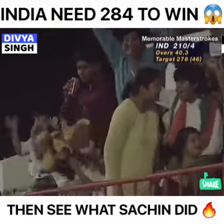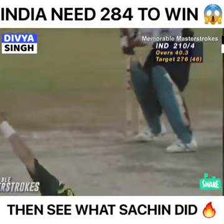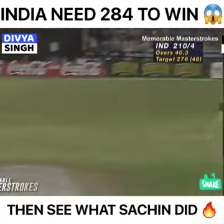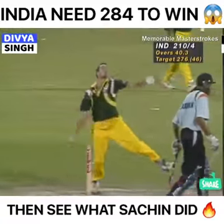Well, what a shot again. He knew exactly where the field was, exactly where the gap was. Instead of trying to hit it too hard, he just paddled it down the corner. Fine leg was up in the circle. He knew there was a gap there, and he found it to a nicety.